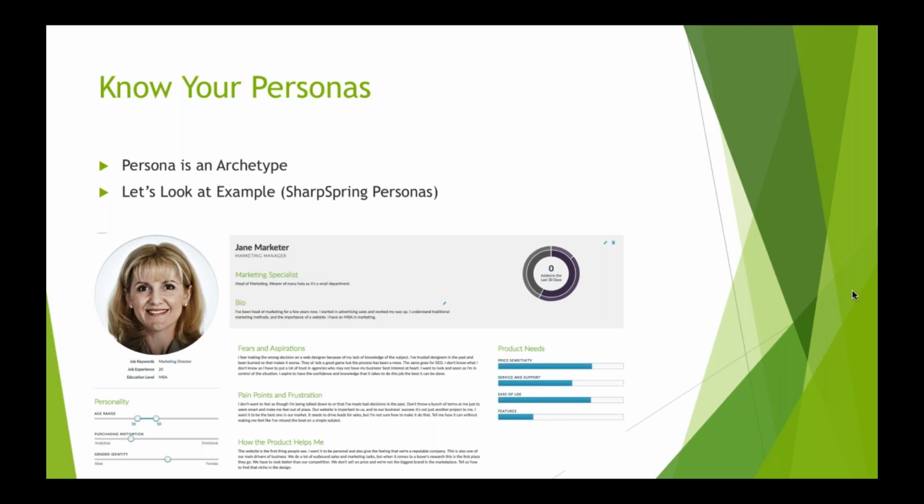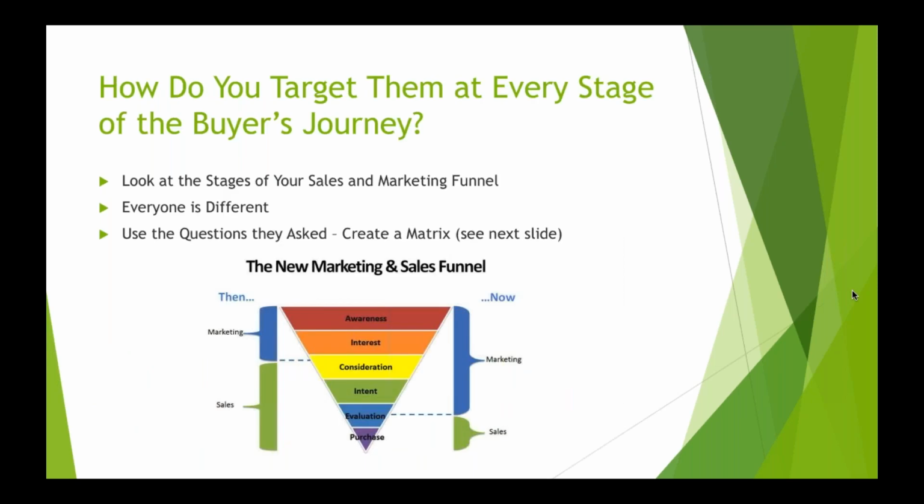So what you see here on the screen is a screenshot of our marketing automation software that we use, and it has several segments that we've filled out to help understand our ideal persona. You'll notice in the product needs, we've looked at price sensitivity, how much someone needs service or support. We also have a few demographics that we like to understand about the person, and the idea is just to get to know how we would reach out to these people and how we could best connect them with our product. Once we do that, we start thinking about the buyer's journey and where they are within the stages of the buyer's journey and how we can reach them at those different stages.